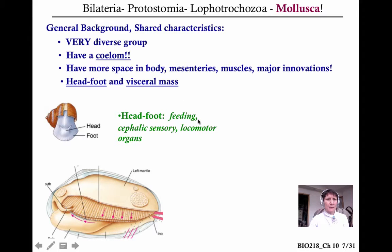So in this head-foot region of the body, that part is concerned with feeding. There's a whole lot of sensory organs. So in those that have eyes, you have eye stalks, you have structures that allow for really keen chemosensation and tactile sensation. And then, of course, it's right above the locomotory organs.